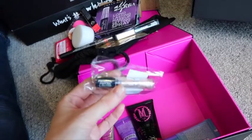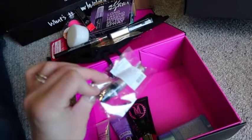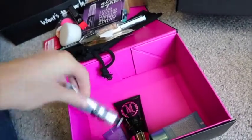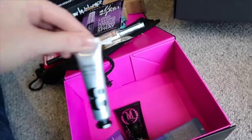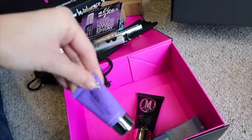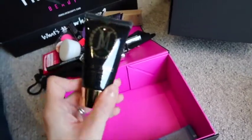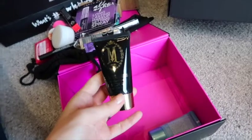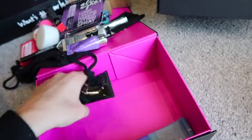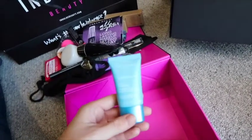What's this? Metallist Liquid Foil and Glitter Shadow from Touch & Soul. Can't wait to try that, that looks cute. Night cream. Glam Glow mask. Not sure of this brand, I've not seen this one before. More hand and body wash. And finally, Clarins moisturizer.